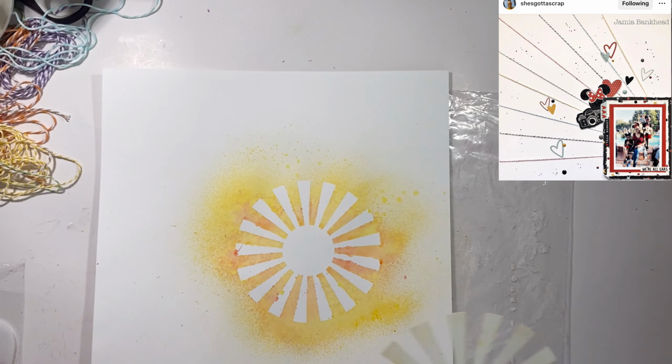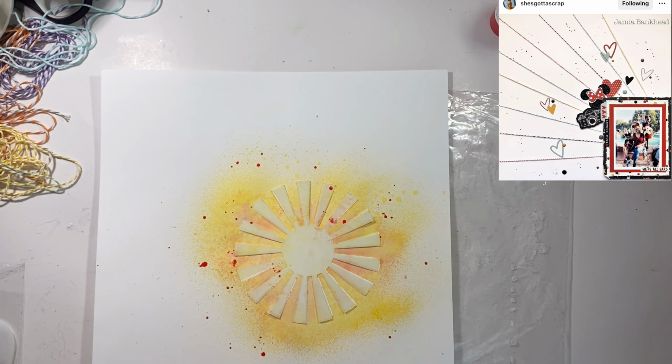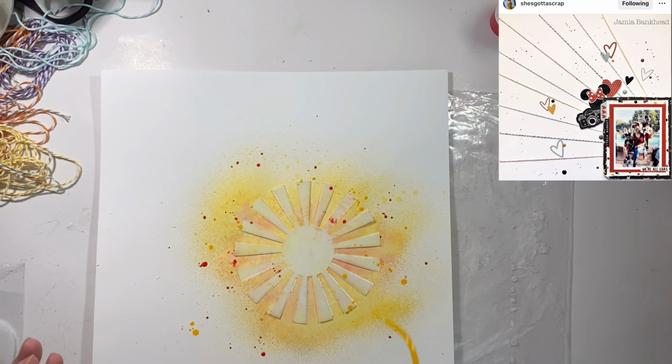I love the little effect that it gives me, and now I get to play and figure out where to go from here. I'm going to add a little bit of splatter as I'm thinking about it. I'm not sure where to go. I have this idea. I know I'm following this lovely scrap lift from She's Got a Scrap, but I haven't quite figured out how I'm going to make it work. So first things first, I need to pick some pattern papers to go with this photo.